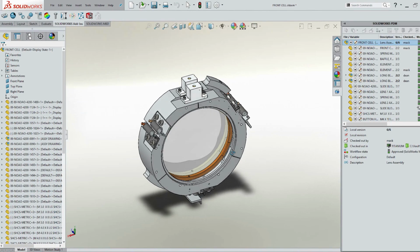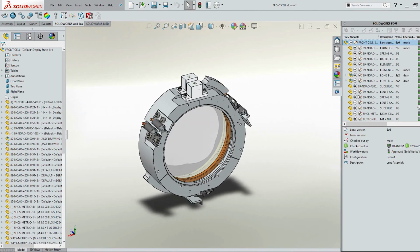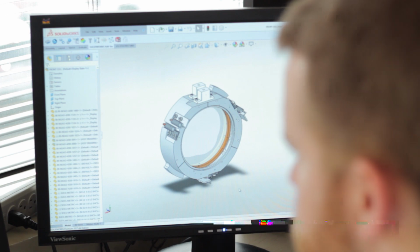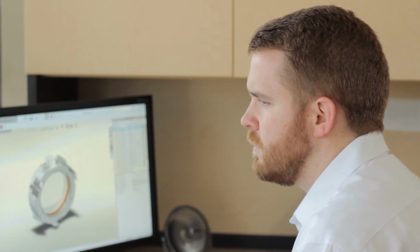Here's an example of a SOLIDWORKS assembly you are working on with some team members. Notice the Write tab and the easy access to all your PDM functionality. The first and most basic feature of PDM that enables safe, multi-user collaboration is the ability to check in or check out the files being worked on. This ensures that only one person at a time has write permissions or design authority to a document at a time.